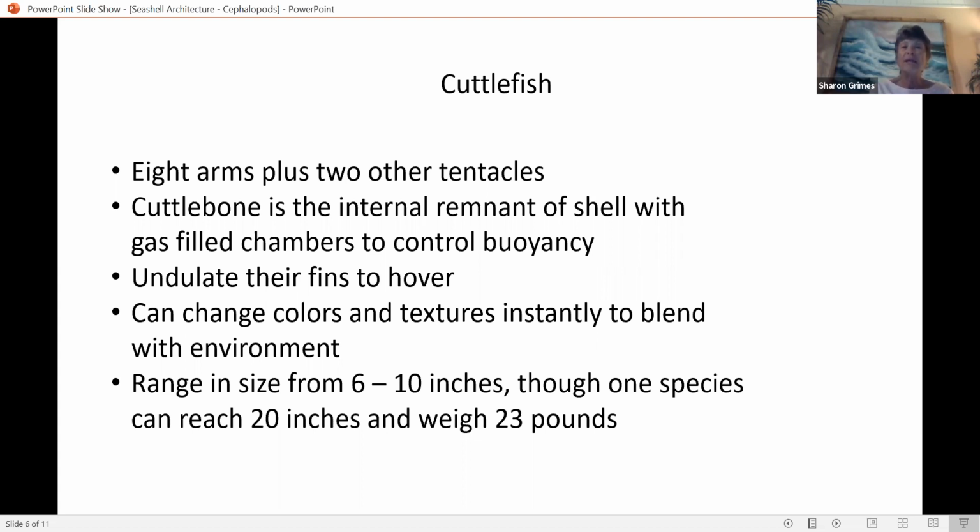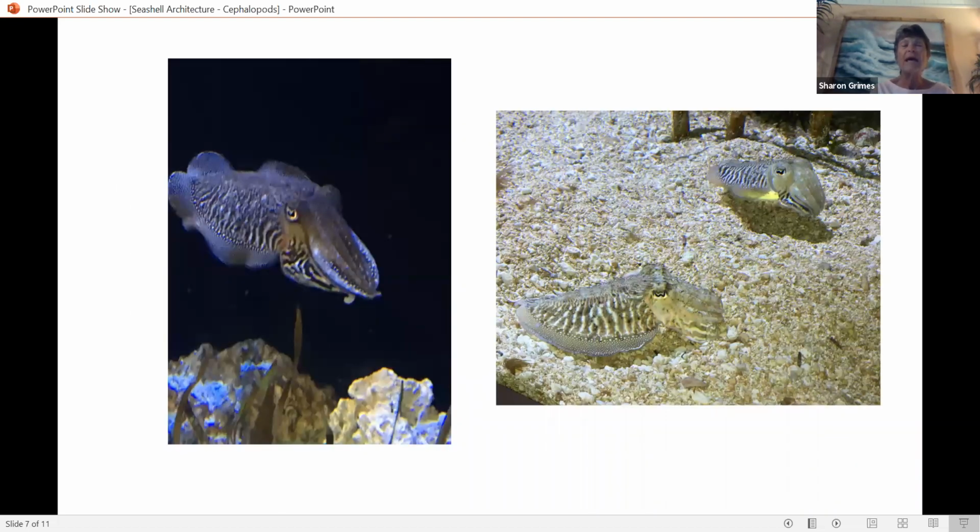They undulate their fins to hover. They can also change their colors and textures instantly to blend in with the environment. Most are from 6 to 10 inches long, though one species can reach 20 inches and weigh 23 pounds. I don't have a sample of a cuttlefish bone, but these are pictures of cuttlefish that I took at an aquarium in Boston.